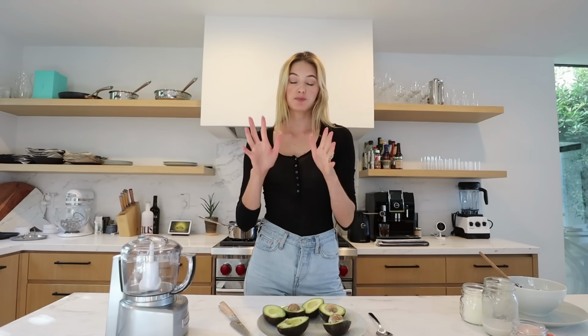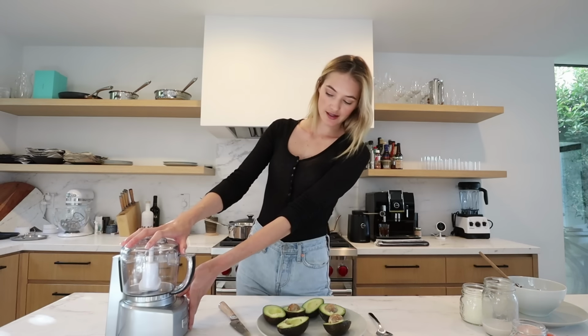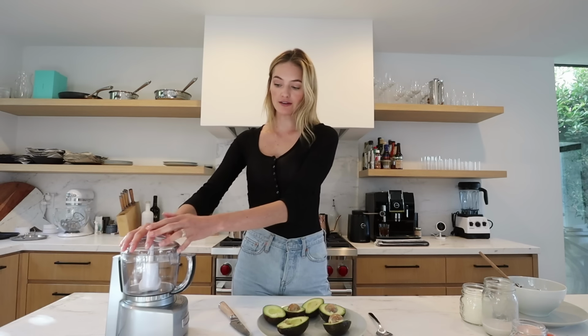Okay, so now the chocolate is melted. Actually, these chocolate chips are optional. If you don't have them, you can also just make it with cacao powder, super easy. You would need a food processor. I have a tiny one here. You can also use a NutriBullet or a thing where you make smoothies in.